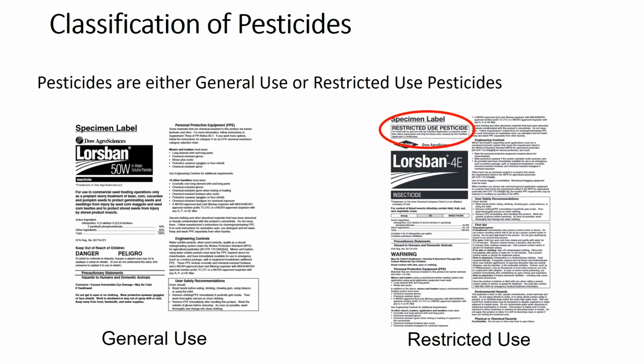Philip, what are the different classifications of pesticides? Well, you have two different types of classifications, Tad. There's general use and restricted use. General use, you don't have to have any special certifications to purchase this, such as an example that would be the Lorsban 50W. Versus on this example, the restricted use is Lorsban 4E. Notice it's the same name, it's a different formulation. It also specifically says that it's restricted use. If it is restricted use, you have to have a private pesticide application license.